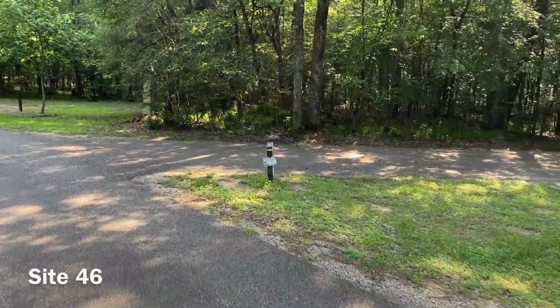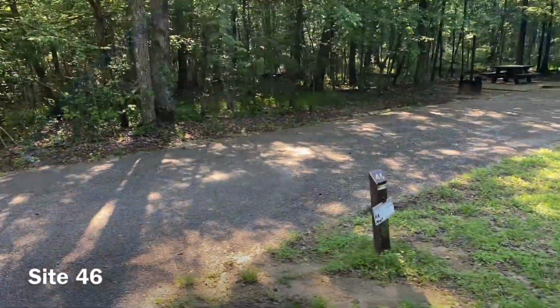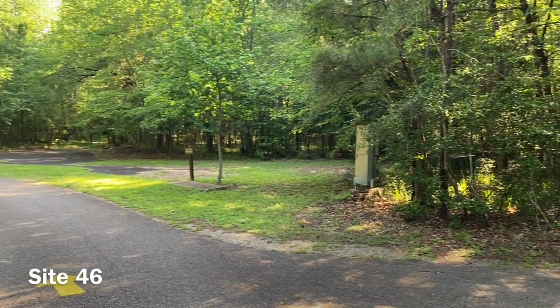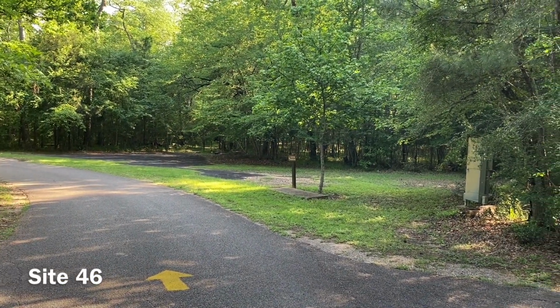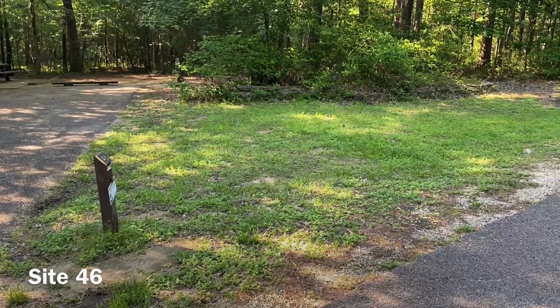And another real good site here, 46, with plenty of shade, plenty of privacy. No neighbors out to the campsite because there's nothing but a visitor parking area down here and a trail out to the lake at your campsite. And otherwise, very nice water and electric back inside.